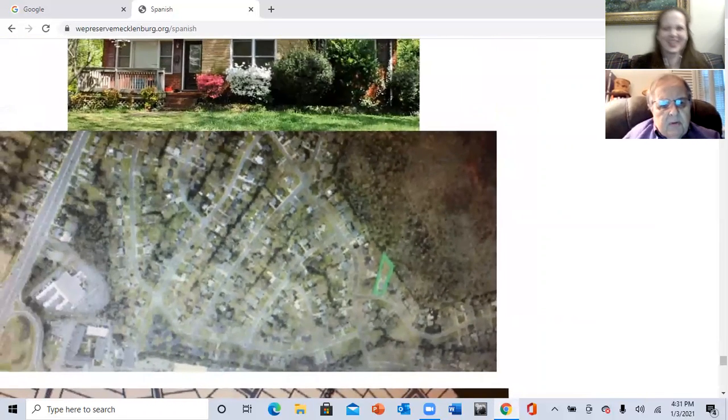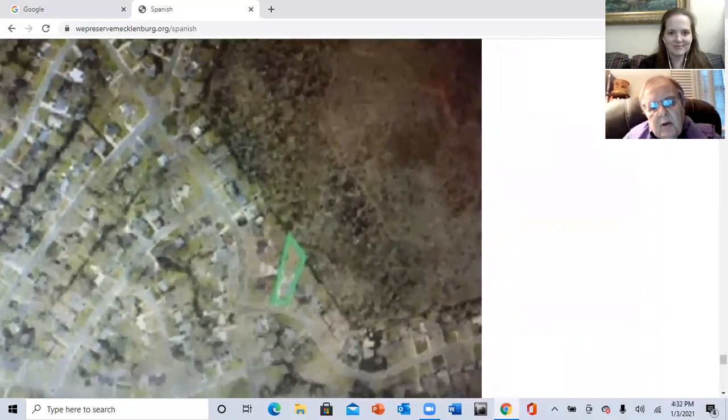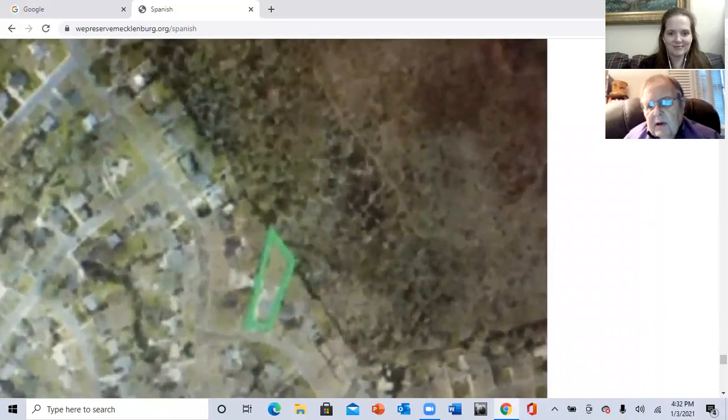But just to give you some more, here's Eastway Drive. And you can't quite see it right at the bottom, but East Independence Boulevard's right down here. If you go out East Independence Boulevard, going out of town, go under the Eastway Bridge, you go up, you turn back in here, and you go to this lot right here. So that's where it is.